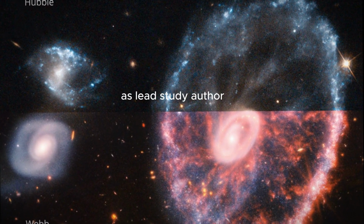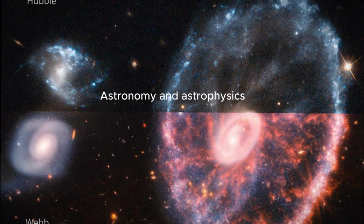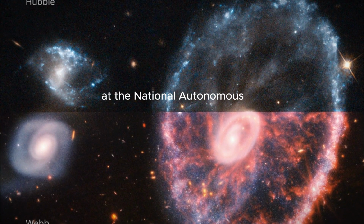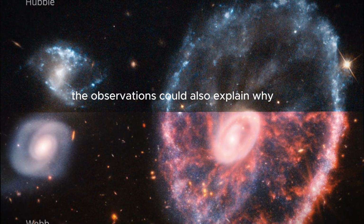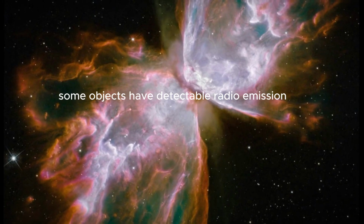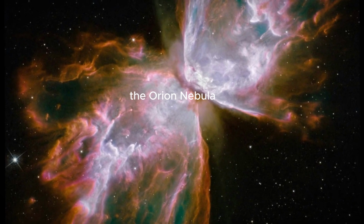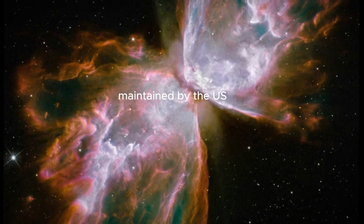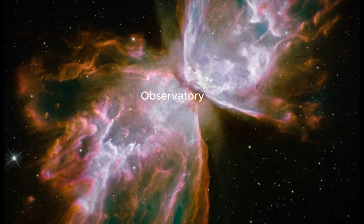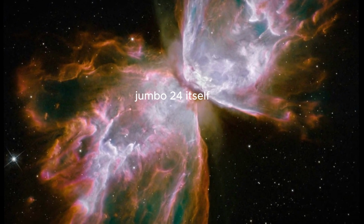As lead study author Luis Rodriguez, a professor emeritus at the Institute of Radio Astronomy and Astrophysics at the National Autonomous University of Mexico, said, "The observations could also explain why some objects have detectable radio emission and others do not." To find radio wave snapshots of the Orion Nebula, where the jumbos reside, the scientists combed through archives of observations maintained by the U.S. National Radio Astronomy Observatory. They found just one pair that apparently emits radio waves, Jumbo 24.